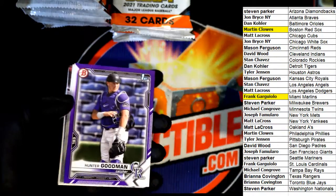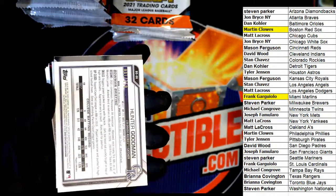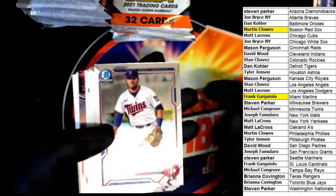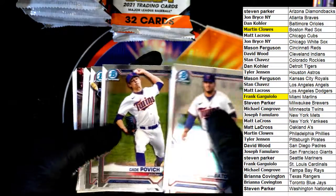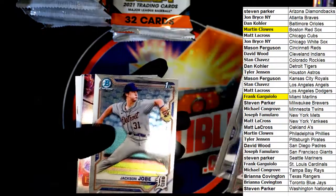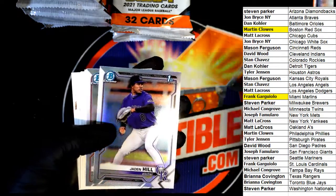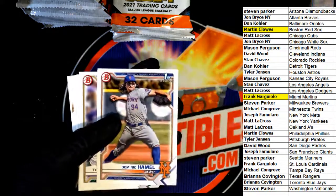Well, we got more color coming out of here. Hunter Goodman. And this is numbered down to 250. Looks like 81 of 250 there for the Colorado Rockies owner. Stancy. Sabato. Some nice Bowman first ones right there. Really, really good stuff. And here's a Genesis Lawler. Bowman's first refractor. A Sabato refractor. Nice. All right.